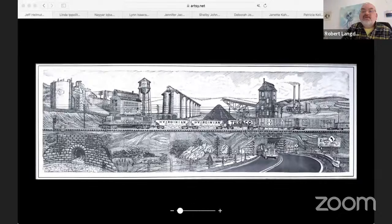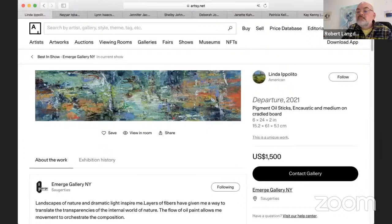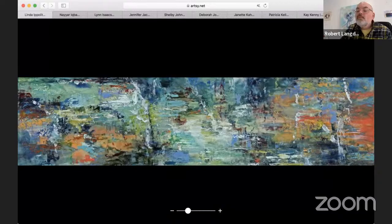Linda, are you here, Linda Ippolito? It's really nice. No? Okay. Linda is an artist in Montclair that actually a friend of mine had introduced me to. We haven't met in person, but she introduced me to her work. This is called Departure. It's pigment, oil stick and encaustic paint and medium on cradled board. It's large. It's 6 by 24 by 2.